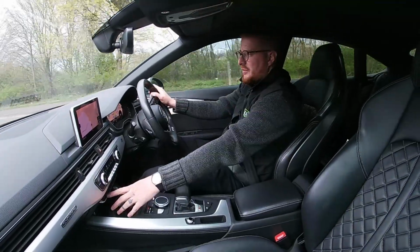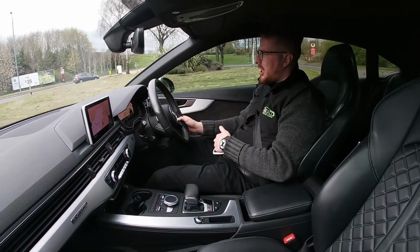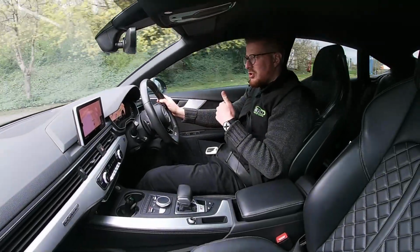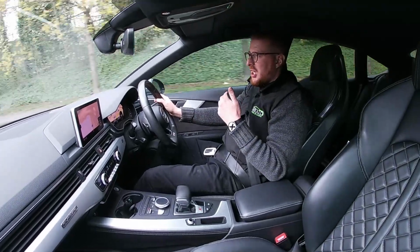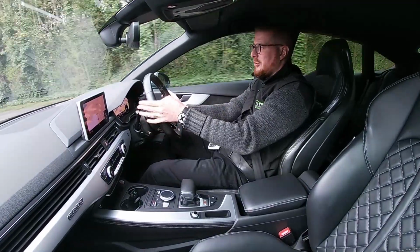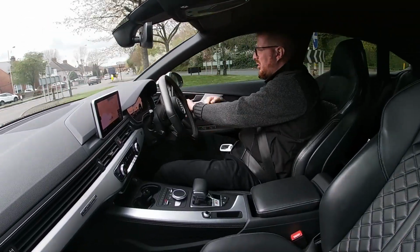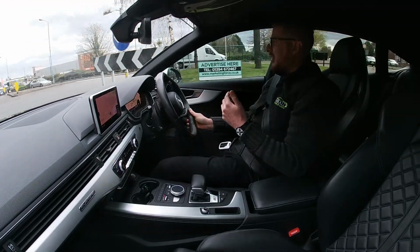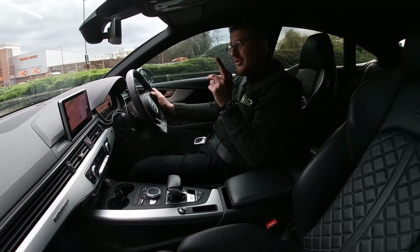You've also got the world famous Audi Drive Select. Efficient, comfort, dynamic and individual. We're in dynamic mode at the minute, which obviously allows you to drive the car a little bit more performance based than it would if you was in eco. It's not so focused on miles per gallon as it is smiles per gallon. You also get uprated throttle response, a bit more feedback, if you will, from your power steering, and you also get a higher rev ratio and a bit of a naughtier sound from that exhaust, like this.